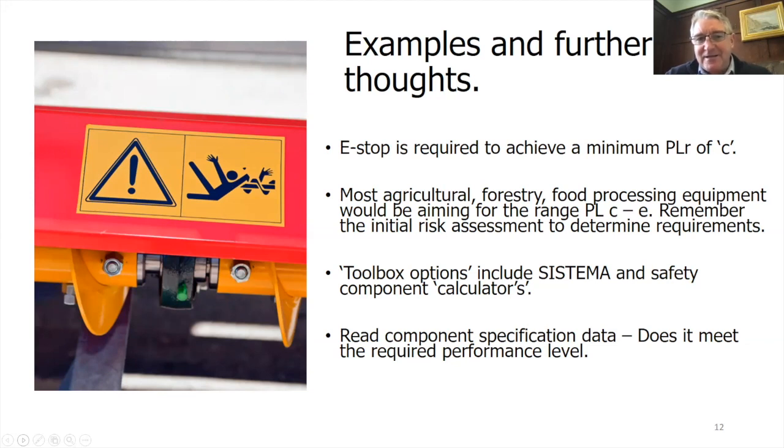That doesn't mean that it's not as effective as E, but if we think back to what we said before, the e-stop is there only to be used as an e-stop. If we start using it as a functional stop, then potentially the mechanical action could break in there. And the reminder is, it's a minimum of PL r c, so it doesn't mean it couldn't be any higher than that. This is, again, just a broad basis. Most agricultural, forestry, food processing equipment will probably be aiming for the range PL c to e. But remember that this initial risk assessment determines our requirements.